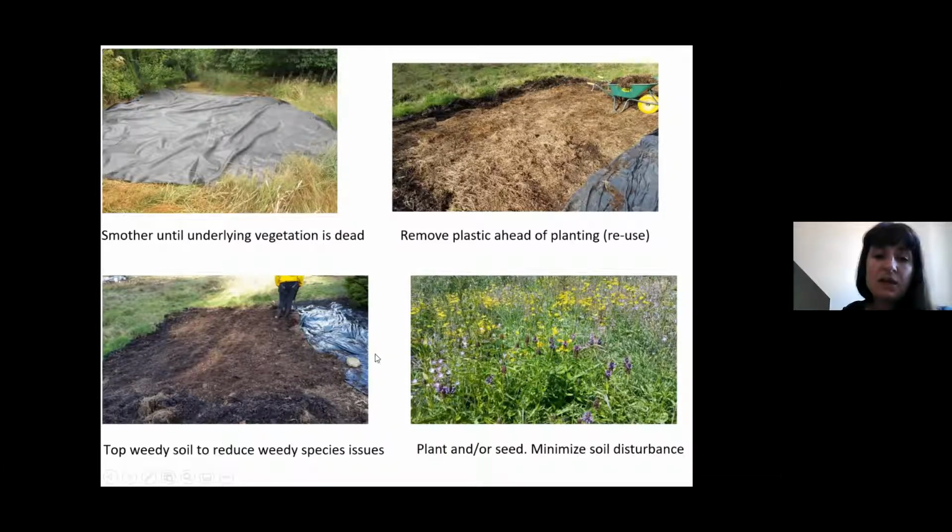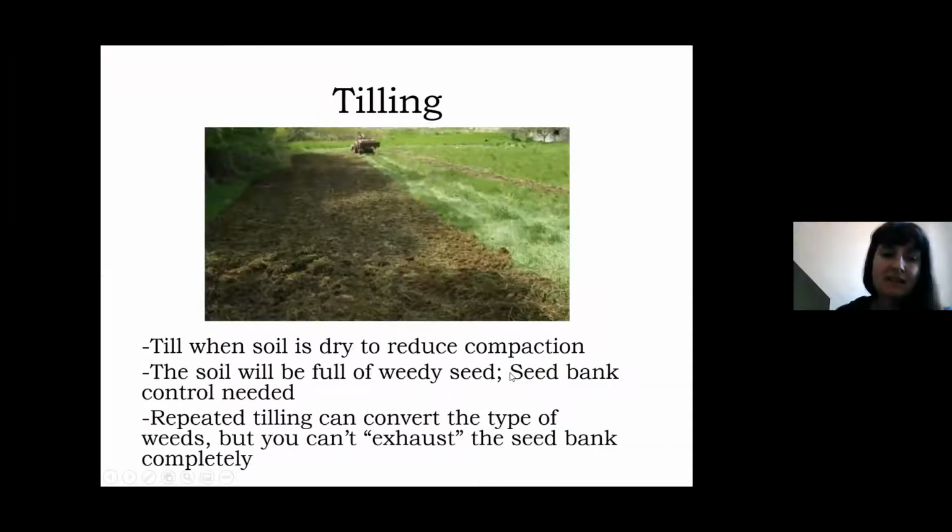And so this picture is all that same spot within a season. So this is the summer, here's late summer, this comes up, we put the soil on, we plant it in the fall, and by that following spring, you can have a nice array of pollinator-friendly plants.